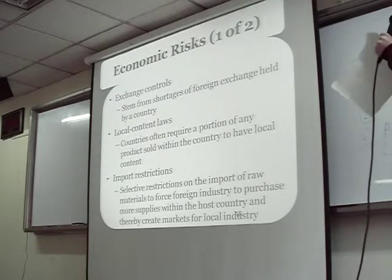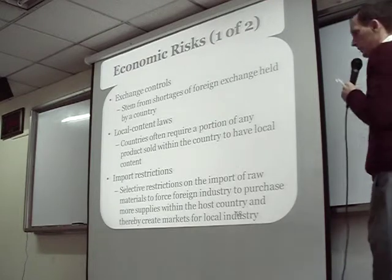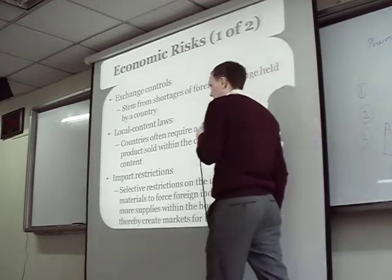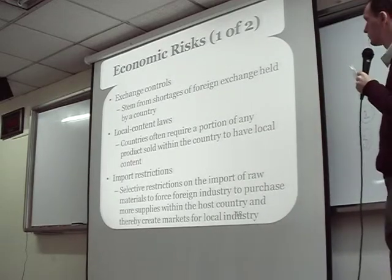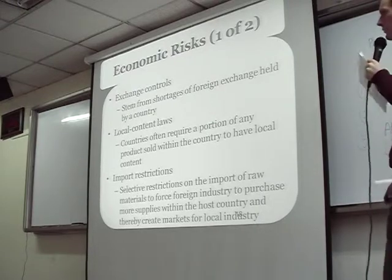So let's move on then to economic risks. Economic risks are usually put in the same basket as political risks. So when we have the rating companies, they rate economic and political risks together, so that often they're tied, there's some relationship. So these are the kinds of risks that are put under economic risks.